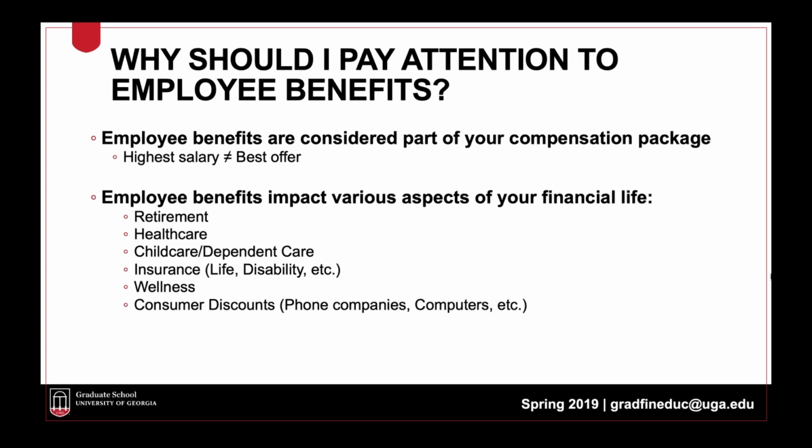Not only that, but employee benefits impact various aspects of your financial life. Retirement savings, healthcare plans, childcare and dependent care, insurance, wellness, consumer discounts, all of these different aspects are included in your employee benefits package. And so it's important to pay attention, because that's a lot of different areas of your financial life that are impacted by the decisions that you make in the first week or month of being on the job.